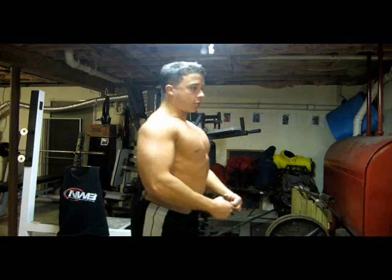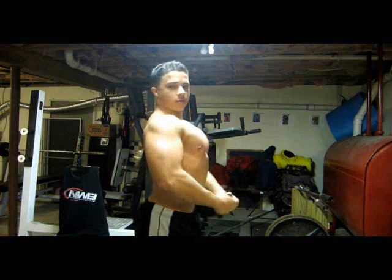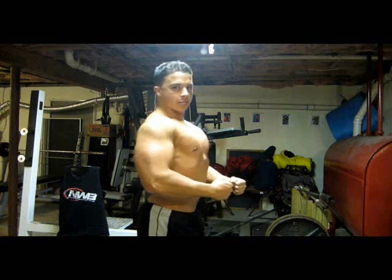So keep your butt out and your chest out. That's going to make your back nice and straight with a natural arch in it, and keep your posture nice and strong so you can roll that weight injury-free.